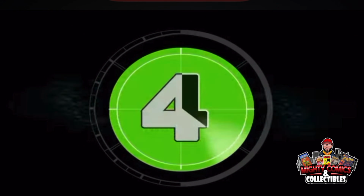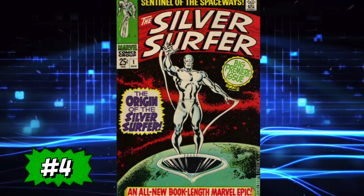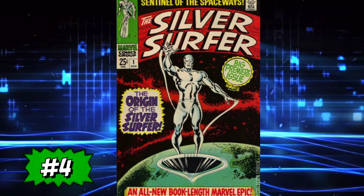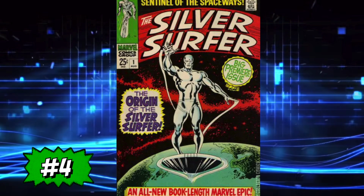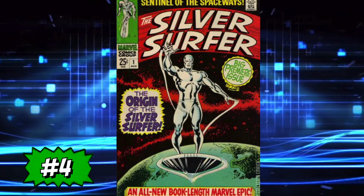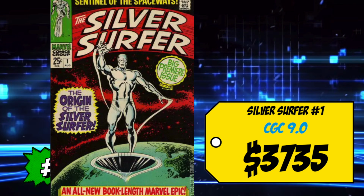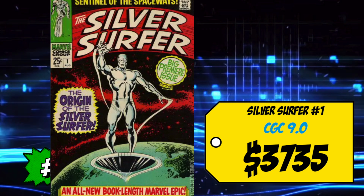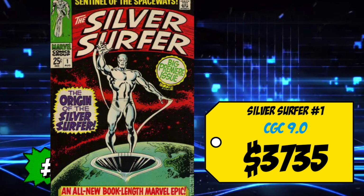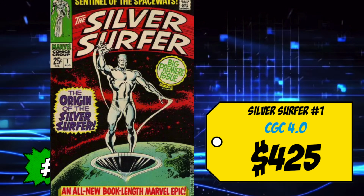Back on the list at number 4 is some Silver Age goodness finally. It is a copy of Silver Surfer #1 and the first solo ongoing Silver Surfer series. This is also the origin of the Silver Surfer. And last week we had a super high grade CGC 9.0 sell for $3,735, up 1% over that average. Then we had a CGC 4.0 sale right up my alley for $425, up 5% over that average.